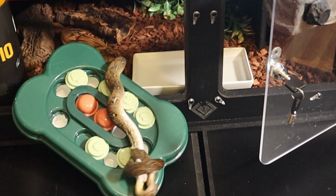So I decided to stop messing with her because it's her birthday and she doesn't need a bumbling monkey messing with her while she's trying to eat her food. But the point is that she's great at following a target.